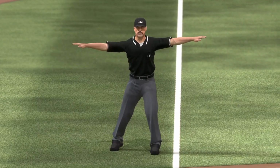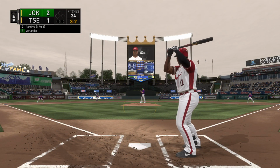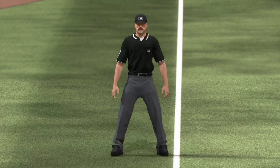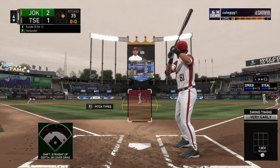And he tried to hold up that time. We'll get an appeal down to third, and no swing. It's ball 3. Checked his swing there, and did he go? No, he did not, says the third base umpire, so it's ball 4.